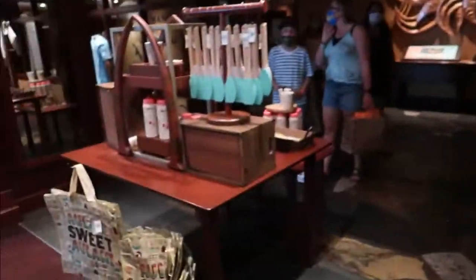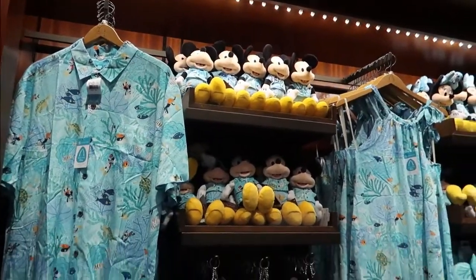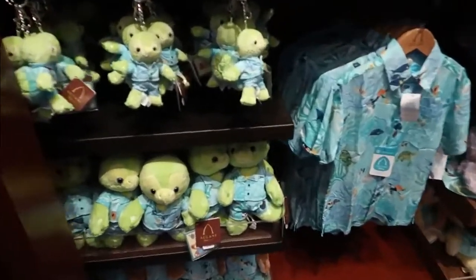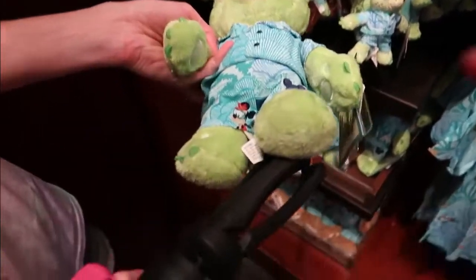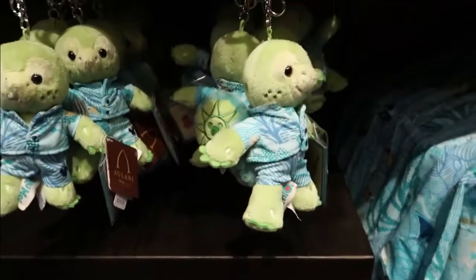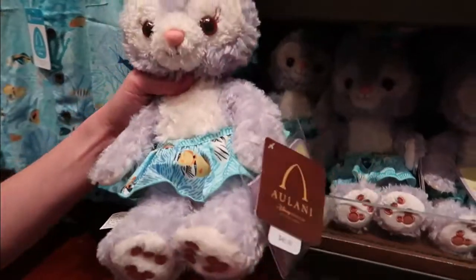Okay. And then on this side of the store, we got Mickey and Minnie in their Hawaiian outfits. Got some Olu in his little outfit. Turn around. There he's got Shell. So cute. And then look, got like Minnie Mouse on his pants. Minnie Mouse and then Mickey. Oh, so cute. Keychains, button-ups. Got ShellieMay and StellaLou in her Aulani outfit.